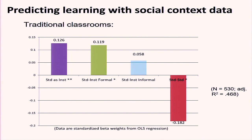These are results from the active learning classrooms. These are results from traditional rooms where we administered the social context survey. Right? You can see a similar pattern. Students as instructor, student-instructor formal relations promote student learning. Student-student general relations retard student learning. Student-instructor informal relations don't matter. So this is true in both types of classrooms. So, interesting stuff.